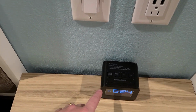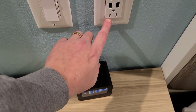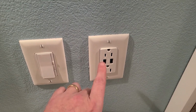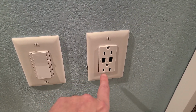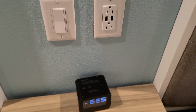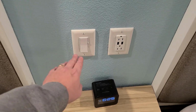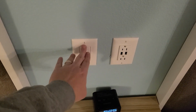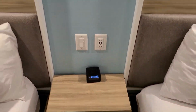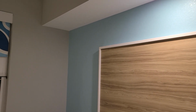So they do have a clock here, but they have their own separate plug with 2 USBs and a couple of actual plugs, so that's really nice. But you do have an alarm clock here if you need it. Again, everything's real basic, so it's just one switch controlling both of the lights above the beds here. So it's real stripped down. Very quaint, very small.